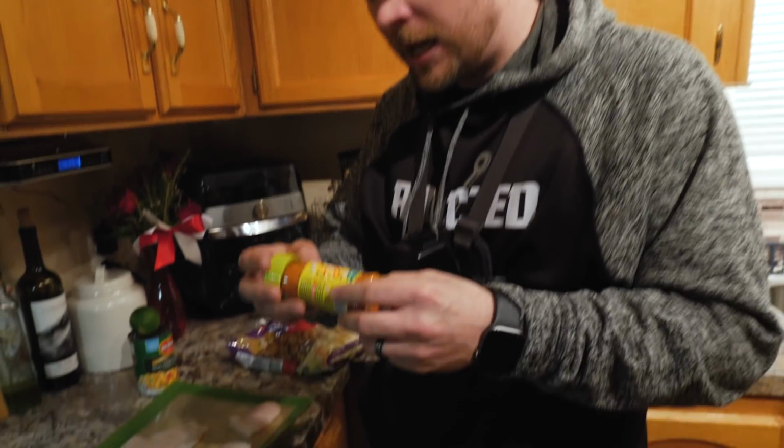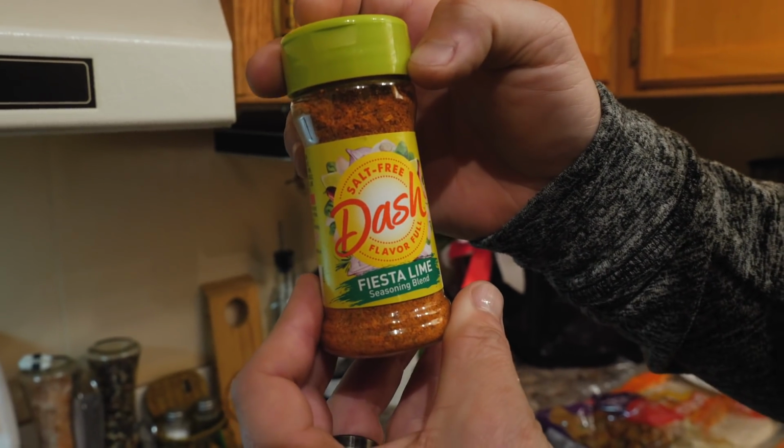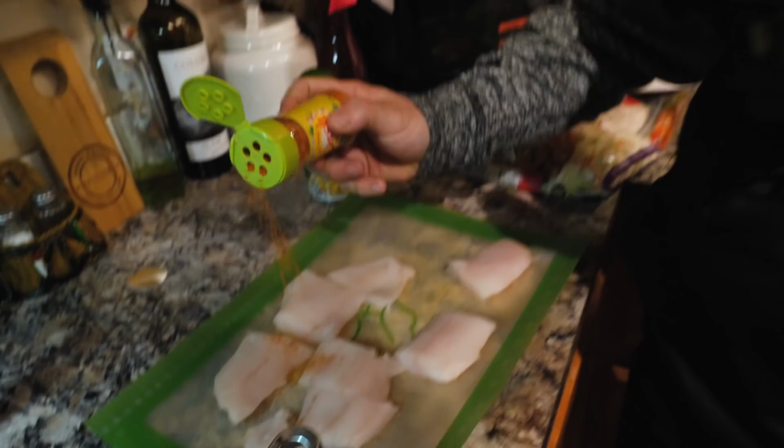So I'm gonna take some of this. This is some of my favorite stuff right here. It's this Mrs. Dash's Fiesta Lime Seasoning Blend. This is brand new. I actually just got this a couple days ago from the store. So I'm gonna pop her open here, and then I'm just going to start to season her up.